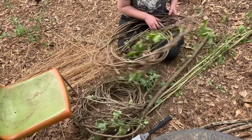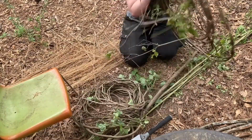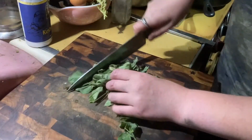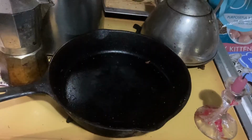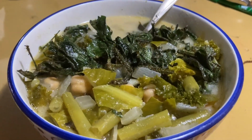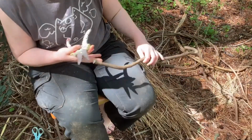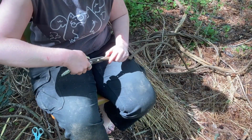Preparing the vines means removing all of the leaves and trimming any small branches. Then coil them back up. For dinner, I sautéed the kudzu leaves. They're very tender for such a tough plant. I know the mowers will be here soon, so as the basket grew, I started incorporating more kudzu.